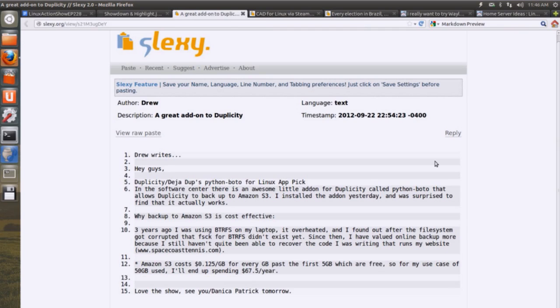It says Amazon S3 only costs 12 cents a gigabyte for every gigabyte past the first 5 gigabytes, which are free. So in my case, 50 gigs used, I ended up spending only like $65 a year. I do the same thing. I use Jungle Disk. Yeah, same here. And I swear by it. It's just brain dead simple.